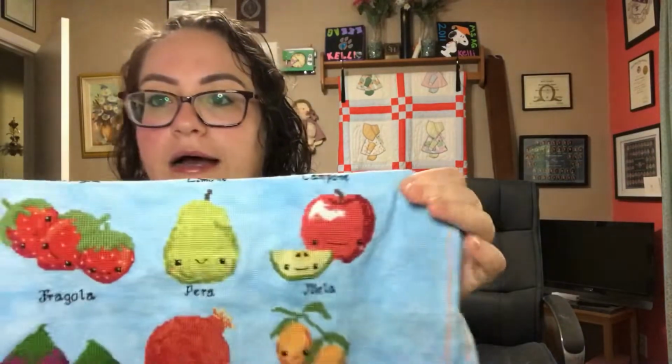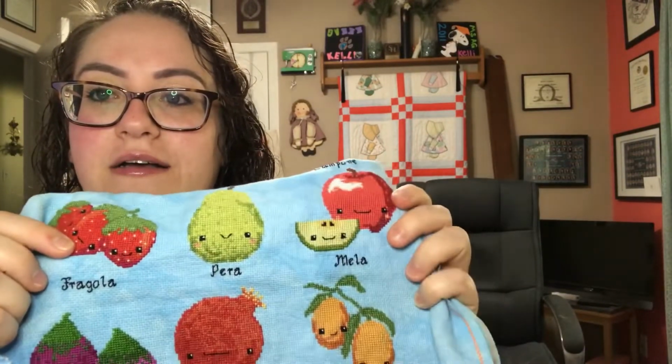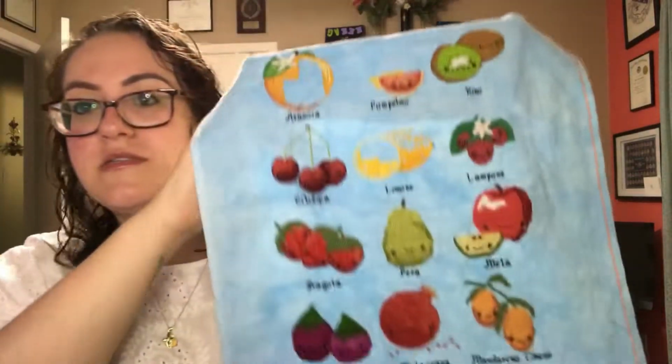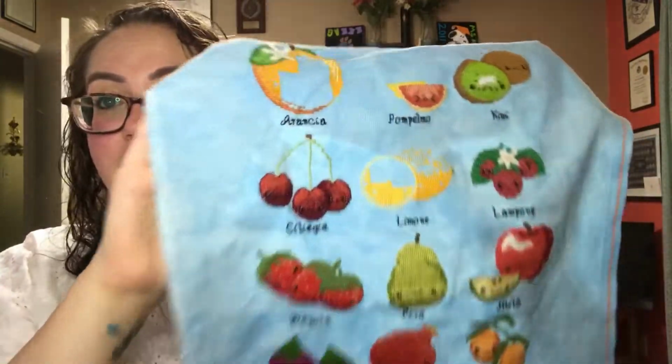So mainly the changes that I made, other than spacing, because they have the months in these banner scrolls, aside from spacing adjustments, because I didn't do those, the only other thing that I changed is I made the apple slice a green apple slice. And instead of doing months, it's the fruit names in Italian. That's it. I used the same style of font and everything.